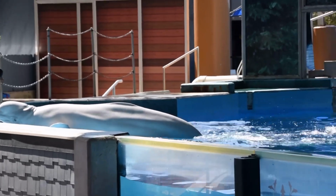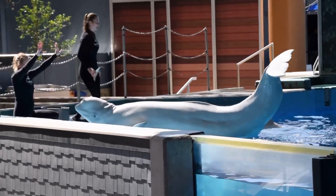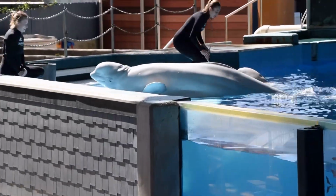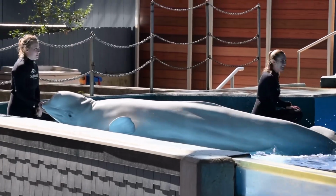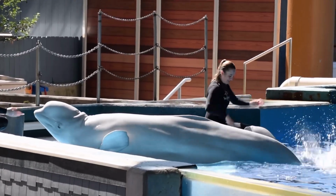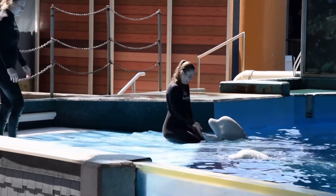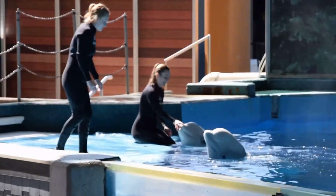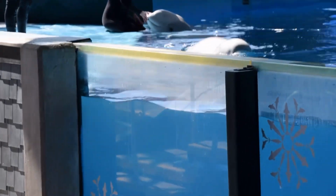Now, while this makes for a great photo opportunity, it's actually very, very helpful for another one of those husbandry behaviors, and that's being able to weigh all of our animals. Behind the scenes, in one of our adjacent pools, we actually have a beluga whale-sized scale that we ask all of our animals to slide up onto once a week. We want to make sure our younger animals are growing at an appropriate rate, and that our larger adult animals are maintaining a healthy weight.